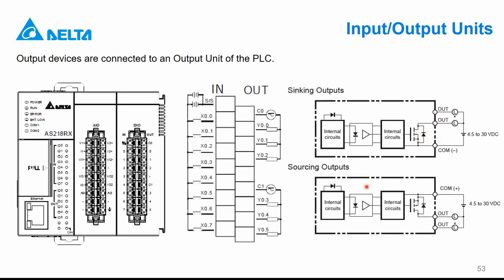This time it's PNP, switching the plus sign, so that's why you are supplying the plus sign to the COM port, switching the plus sign over here, and from the out there is a plus, and you are mounting your load between plus and the minus. So this is how it is wired. Let me make a quick example.